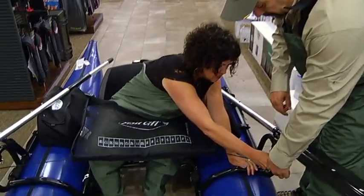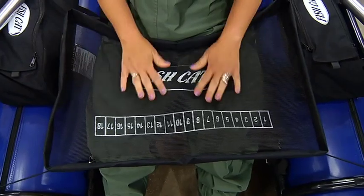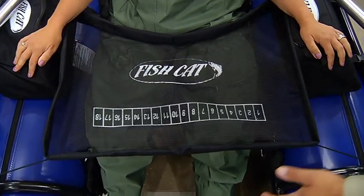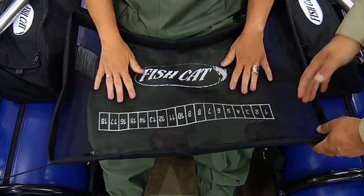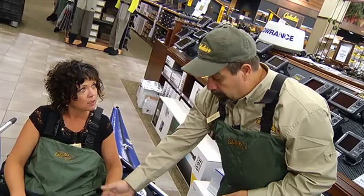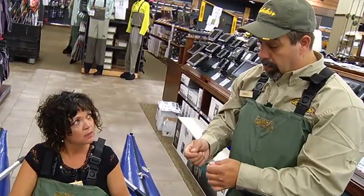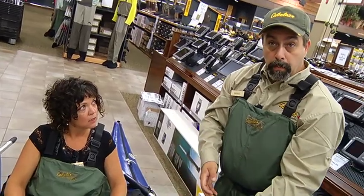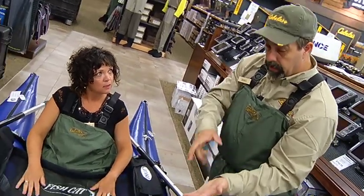You can use a standard net if you want to, but basically the fish will come up into this area here. You take the fish out of the water gently and you put them up in this. Now it's fish friendly. It doesn't hurt their scales or anything like that. So if you want to release the fish, you measure, take your little forceps, take the hook out of their mouth, and then, using proper procedure, you put it in the water for a second or two, let it get its breath back, and then release.